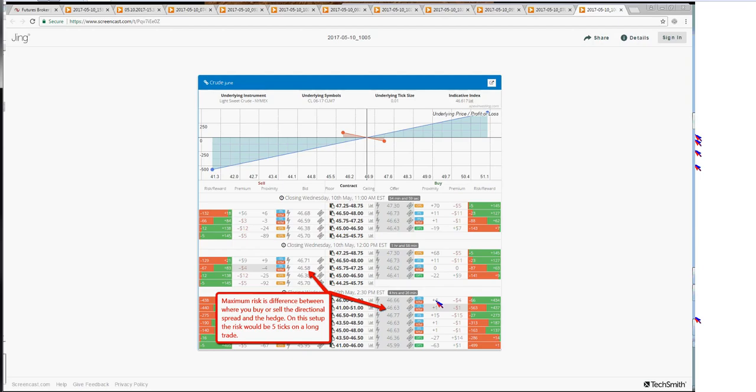And then, that one has a floor of 46, that has a floor of 45.75. You had full coverage and your risk would have been $8. And you don't have to worry about stop because it has full coverage. Does that make sense?